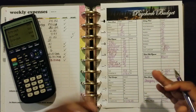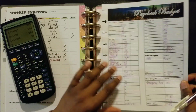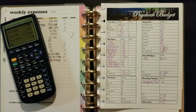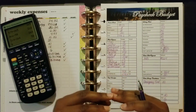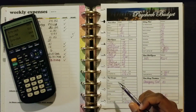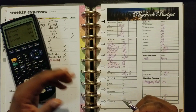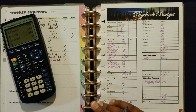Medical expenses come up. Another question I get asked is, where are your medical expenses on this paycheck budget? I actually have a health savings account because I have a high deductible health plan with my job. And so I do contribute to my health savings account every month, even before I see my paycheck. So that is already accounted for, and there's enough in there. I put enough in there every month to generally cover any medical expenses that would come up.